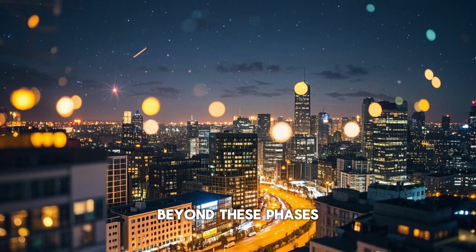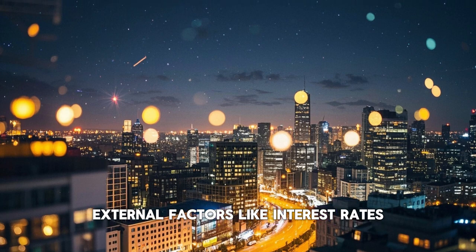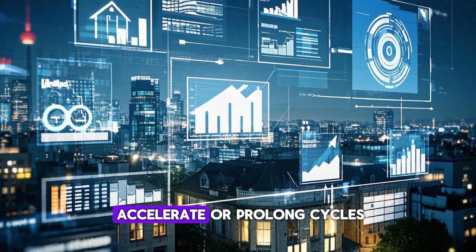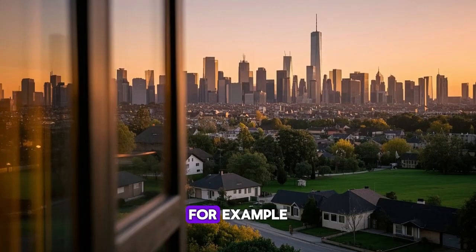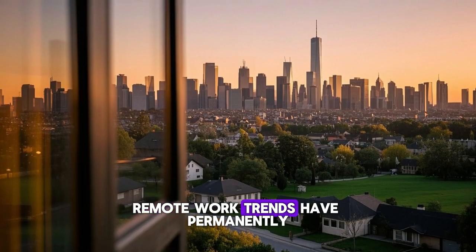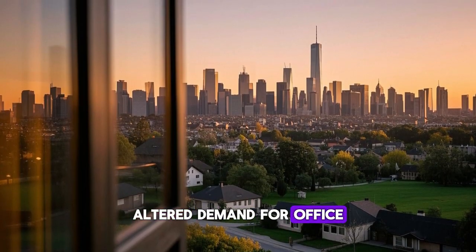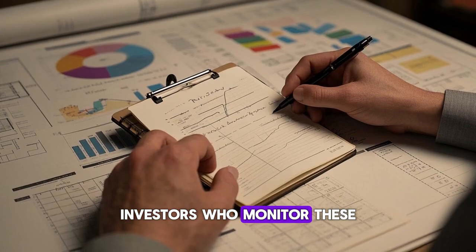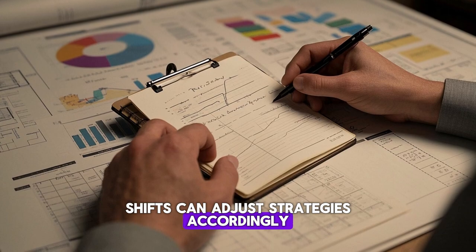Beyond these phases, external factors, like interest rates, government policies, or technological disruptions, can accelerate or prolong cycles. For example, remote work trends have permanently altered demand for office space while boosting suburban housing markets. Investors who monitor these shifts can adjust strategies accordingly.